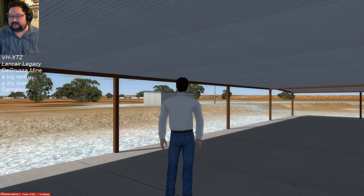We're on the ground at the Degrussa mine site. We have a private aircraft here, which is pretty unusual for Degrussa. We'll be flying it over to Carnarvon today, which is not unusual. Just having a look at our flight plan, I've just decided to put in an extra stop. Well, not a real stop, or flying over the top.